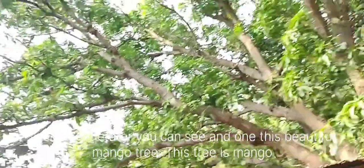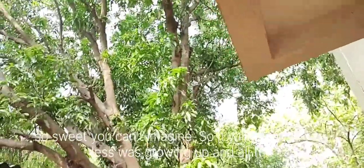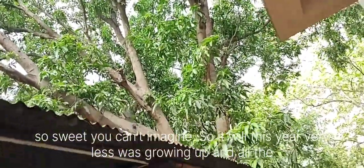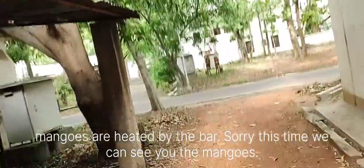And one beautiful mango tree. This mango tree is so sweet, you can't imagine. So beautiful. This year very few were growing, and all the mangoes were eaten by the birds. Sorry, this time we can't see the mangoes.